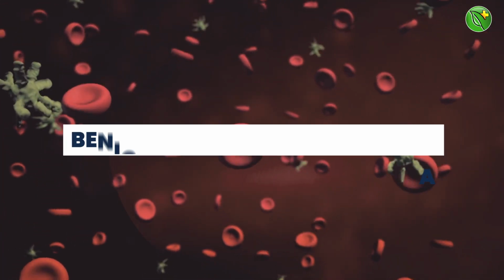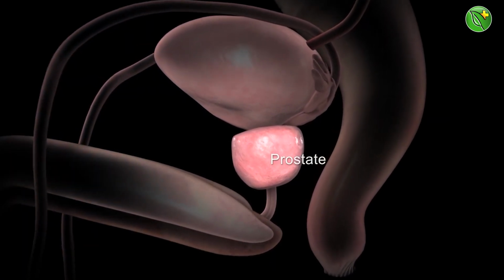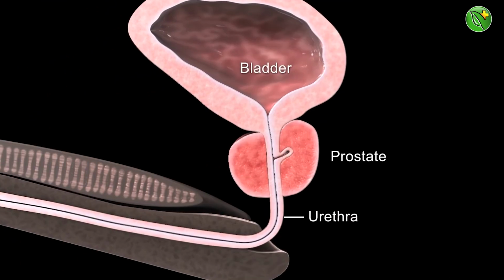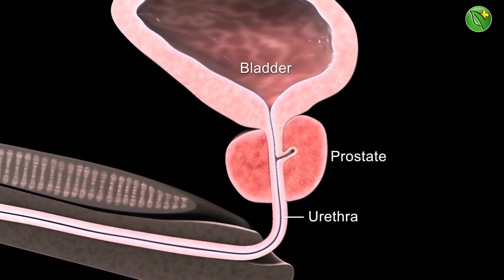So, what exactly is benign prostatic hyperplasia? The prostate is a walnut-sized gland that rests below the bladder and in front of the rectum. It surrounds the urethra, the tube through which urine flows from the bladder, through the penis, and out the body. The prostate produces a fluid that is a component of semen.